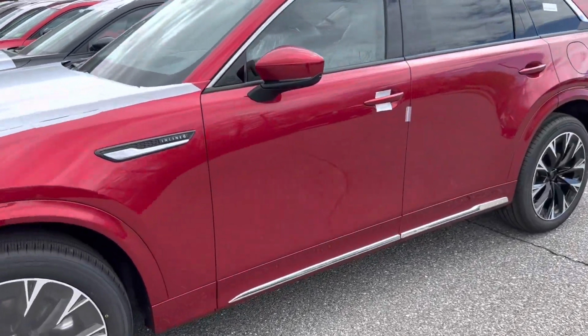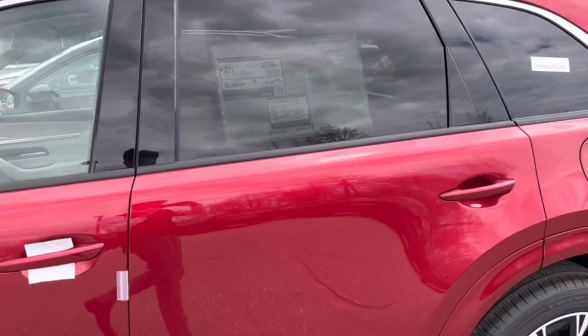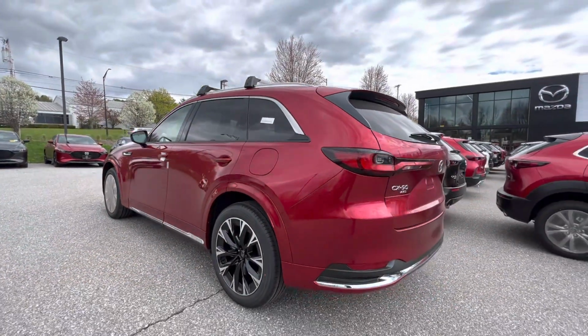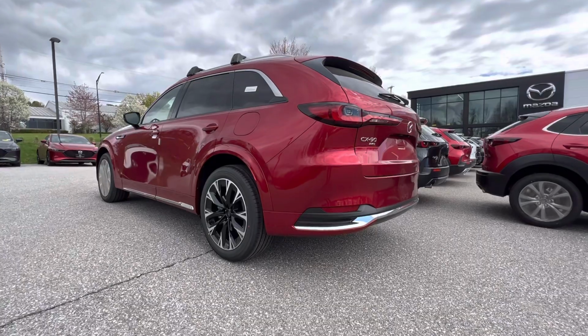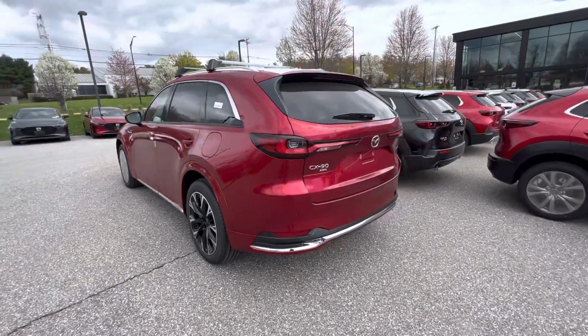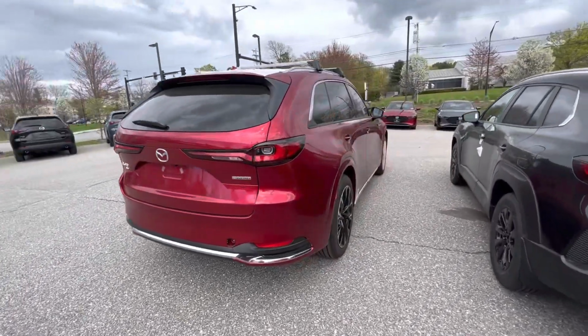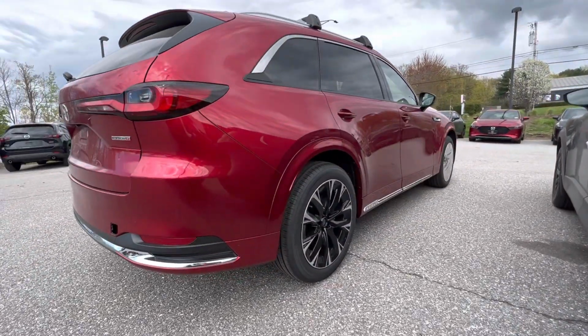This particular one is a Turbo S Premium. It's been here all of about 20 minutes. It just came off the truck, and it is available. Give you a quick look at those 21-inch wheels.